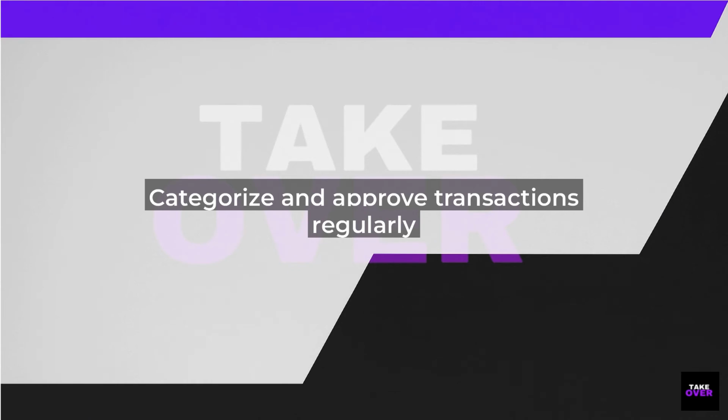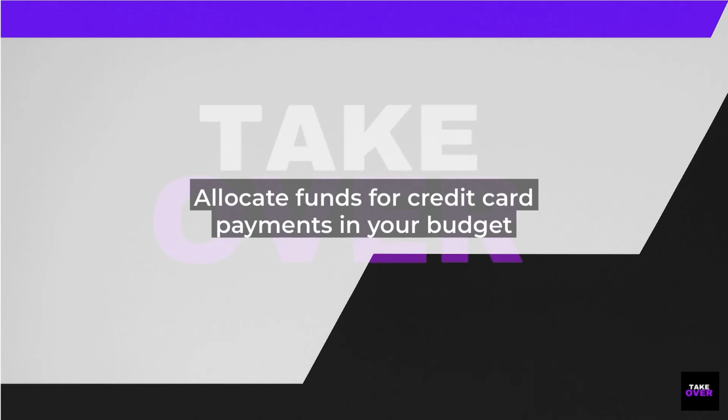Now, keep an eye on your transactions. YNAB makes it simple to categorize and approve imports, helping you spot any unauthorized charges or mistakes right away. Make reconciling your accounts a weekly habit to stay accurate.